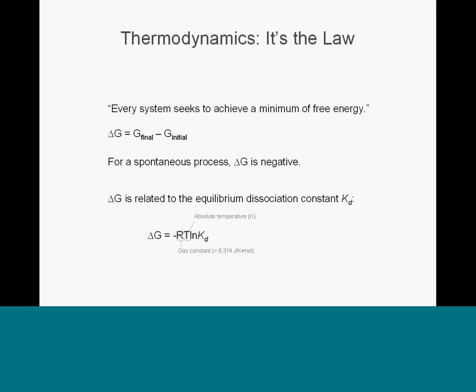Basically, a central tenet of thermodynamics is that free energy for a spontaneous process is negative. And we probably all remember from general chemistry that delta G, the change in free energy, equals minus RT ln K. And in this case, the K that we're talking about is the equilibrium dissociation constant. And R is just the gas constant. And T is the absolute temperature in Kelvin. So this is an important relationship here. It's delta G equals minus RT ln K.